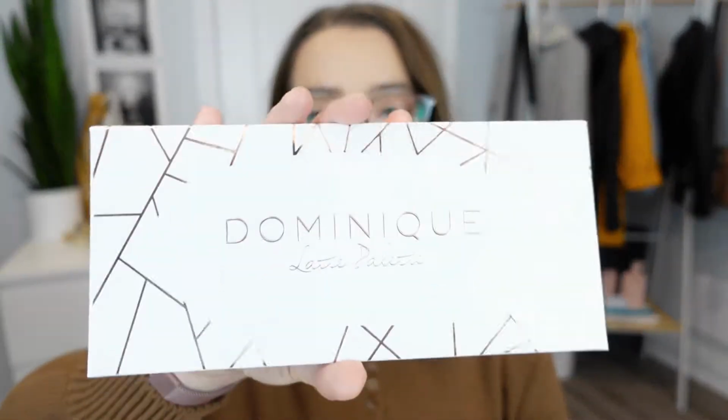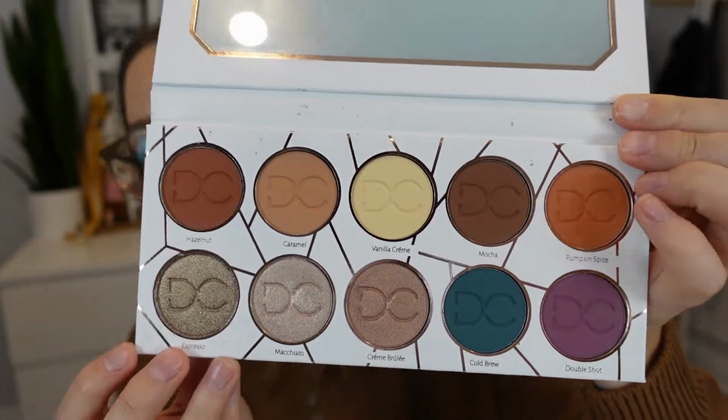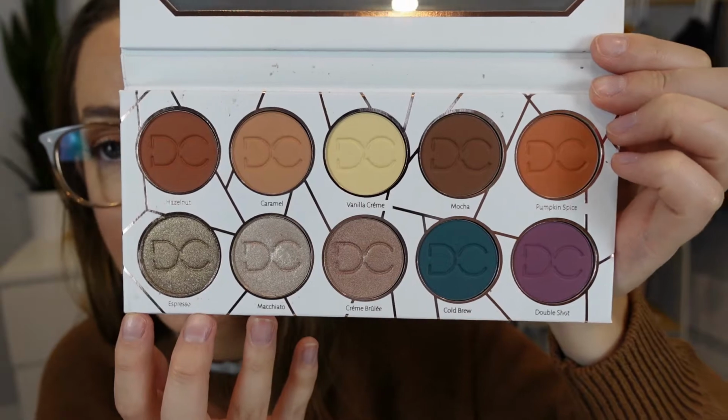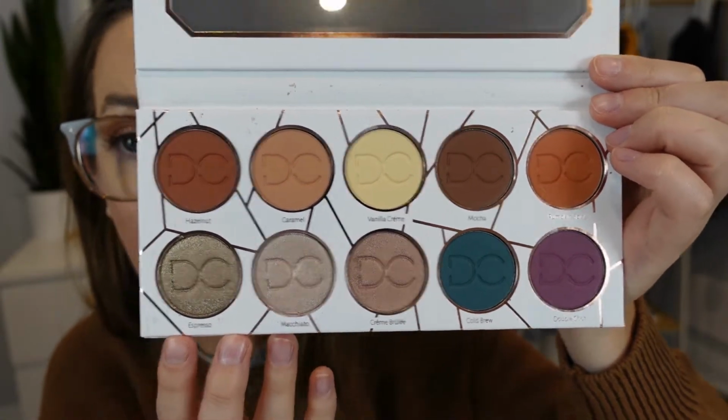The next product is more of a quintessential fall color story, and that is the Dominique Cosmetics Latte Palette. This guy, look at it. It has those pumpkin spice, high autumn vibes. A lot of the colors you see in nature or colors we most associate with fall, those really beautiful warm tone neutrals, warm tone browns, and then some really beautiful shimmer shades here too.